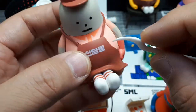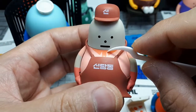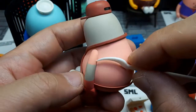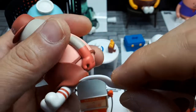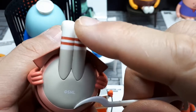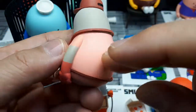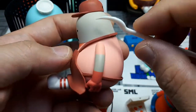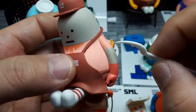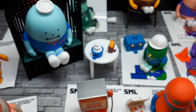Matching stripes here, pink shirt, and pink, well, maybe it's an orange collar. We got some gray in here for the arms. He's wearing gloves, because it's food service. Okay, logo down there. So interesting. Well, at least, I didn't really want this one, but it actually has a good amount of paint contrast, so it turned out better than I thought. Let me get these things rearranged.